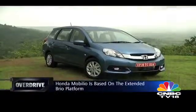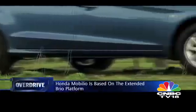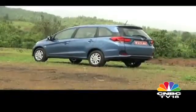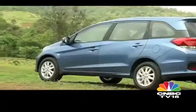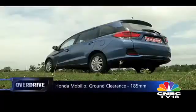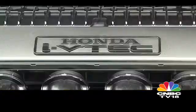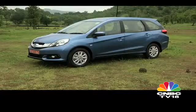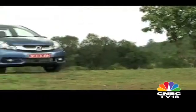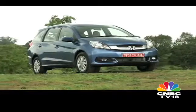It is based on an extended Brio platform and has a wheelbase that is longer than the Amaze even. It is 1.6 meters high, and though it looks tall when standing solitary, it is shorter than every other MPV in its range. It boasts of best-in-class ground clearance though. With its 4.4 meter length, it claims to be convenient for tight parking spaces and congested traffic, but getting a judgment of its length isn't easy for a newbie.